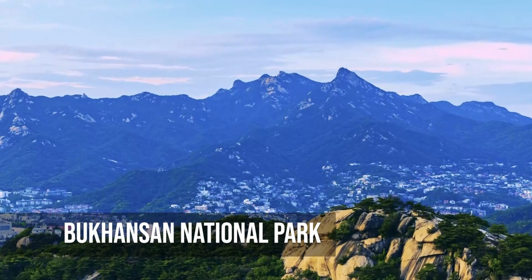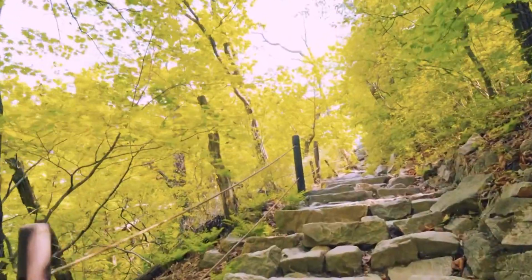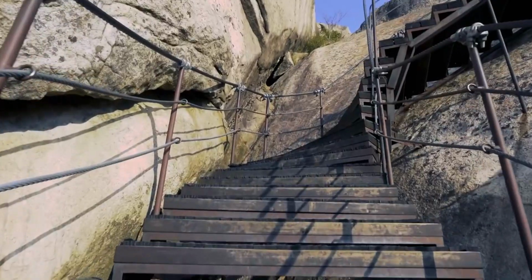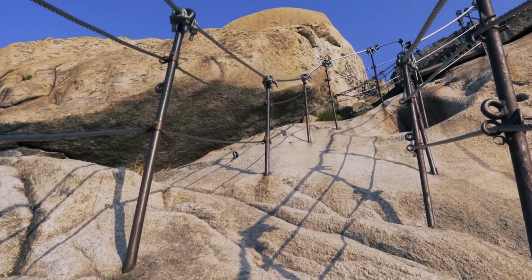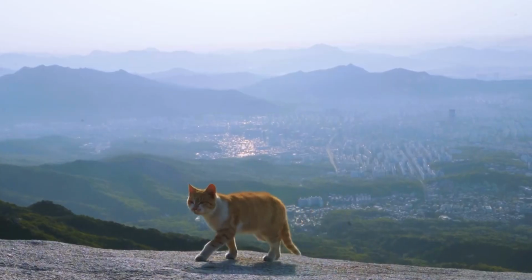Bukhansan National Park is a hiker's dream because it has rough granite peaks, thick forests, and peaceful temples. From its highest points, visitors can see a wide view of the city. Bukhansan also has different kinds of plants and animals, as well as historical fortresses and Buddhist temples that are important to Korean culture.